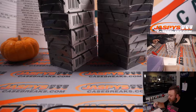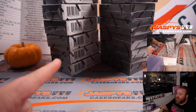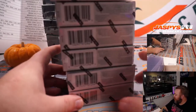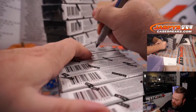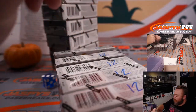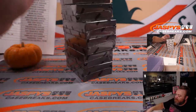Let me find my lucky dice. Here it is. I suck at dice rolling, but we're going to try it again. So 1, 2, 3 for the boxes on the left, 4, 5, 6 for the boxes on the right. Good luck. That wasn't too bad. It's a 3, so it's going to be the boxes on the left. These will be for pick your team 12. So, just so you guys know that these are all from the same case, we're just going to throw a 12 on here for you. There you go. And that'll be in the store after this. But for our sake, here are our boxes.